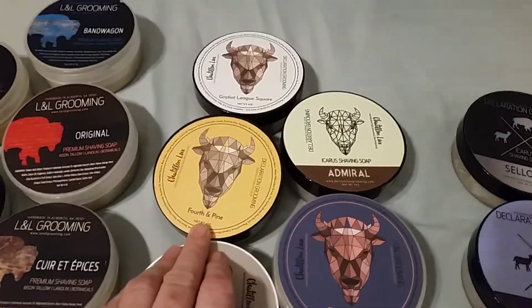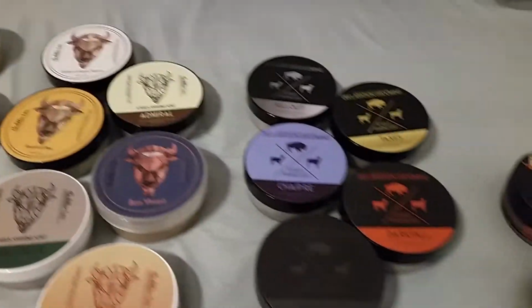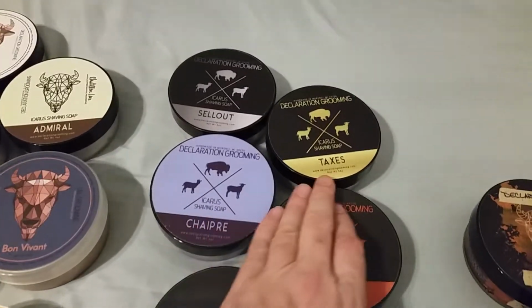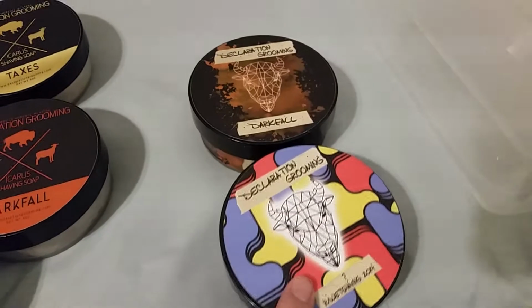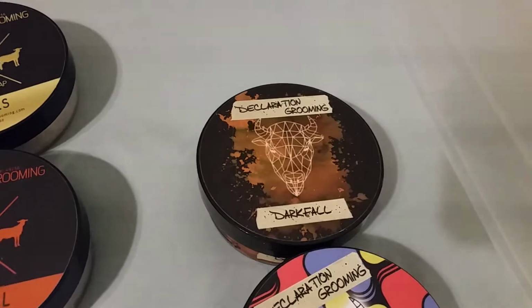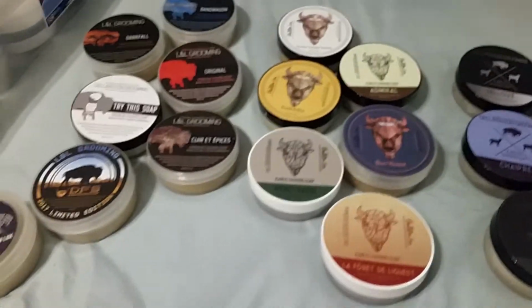Bon Vivant, Fourth and Pine, Admiral. Admiral is such a good scent. And Gracio, League Square. Now for the Icarus, we have Dirty Vera, Darkfall, Chypre, Taxes, and Sellout. Wonderful, wonderful. And then Puzzle from 2019. And I couldn't help but have Darkfall in the new base, and that is one that I have in Milksteak, Icarus, and Bison. Couldn't help it. Such a good scent.